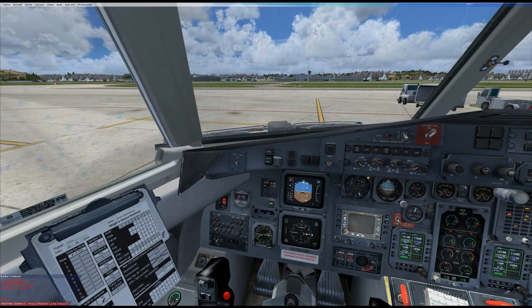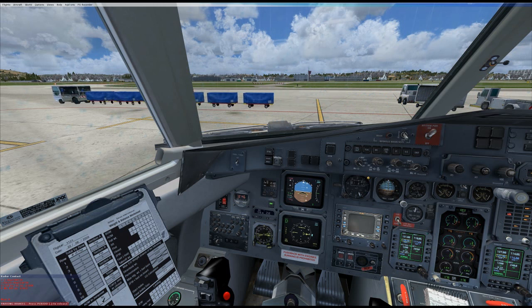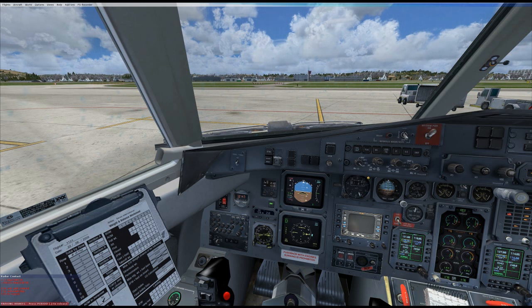Clearance delivery, bonjour. Swiss Air 231 with information Mike, request IFR clearance to Innsbruck. Swiss Air 231 clear to Innsbruck via published departure procedures, then as filed. Climb to altitude 6,000 feet, departure frequency 127.75. Squawk 4343. Roger, Swiss Air 231, we're cleared to Innsbruck as filed. Climb 6,000, squawk 4343. Swiss Air 231, readback correct.